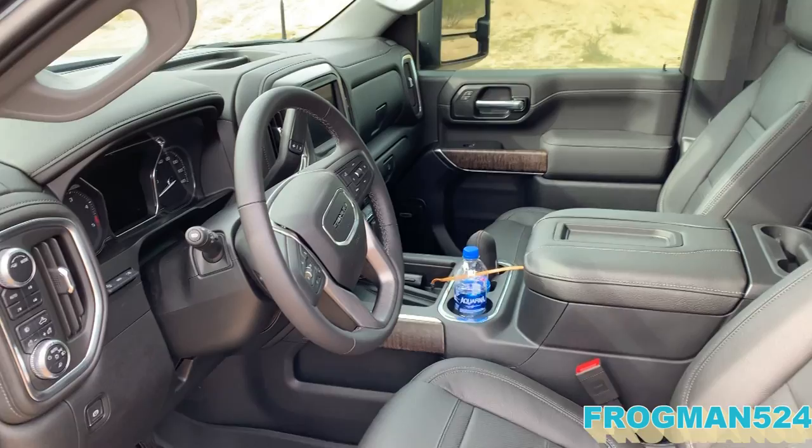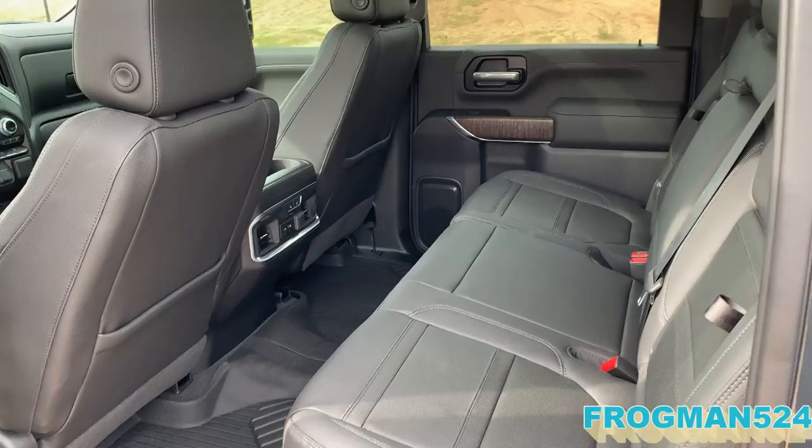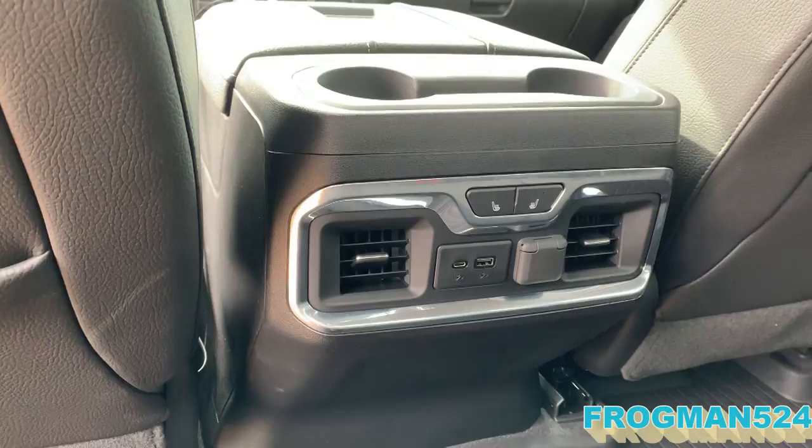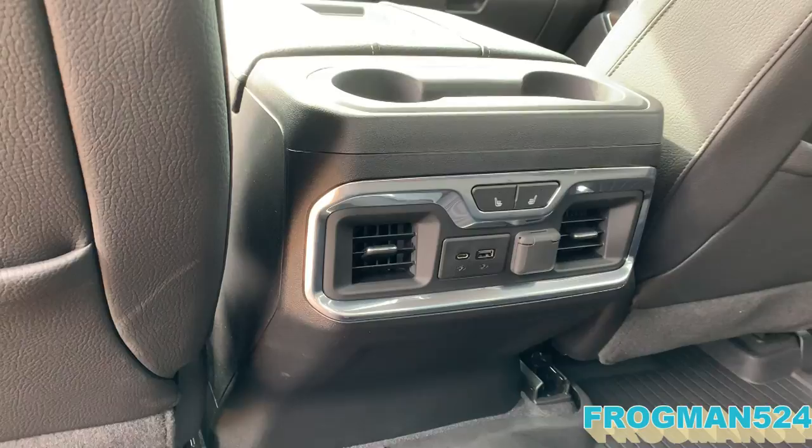So let's go into the back. Much bigger than in the past, and one of my favorite features they got rid of in 2007, they finally brought back for 2020, is the rear center console vents. So people in the back actually have air conditioning now. You don't have to turn it all the way up and face your vents backwards so that your rear passengers can have air conditioning, which you definitely need out here in Phoenix.